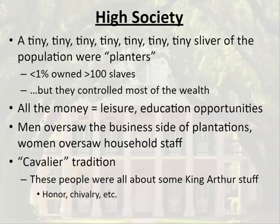John C. Calhoun, the South Carolinian, I believe he went to Yale. So, these people, they used that money to kind of educate themselves and kind of ingratiate themselves to the other rich people in society. Typically, it was a really strict cult of domesticity, where the men and women had very separate spheres on these large plantations. Men saw the business side of it. Women would oversee the household.